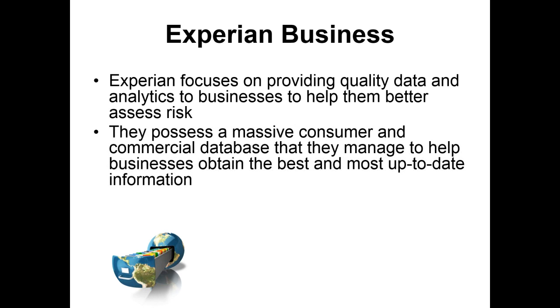Now, they possess a lot of consumer data and commercial data that they manage to help businesses obtain the best and most up-to-date information. And a little bit later, you're going to learn how they combine this data. That's one of the things that Experian really prides themselves on, is they're the only credit reporting agency that combines their consumer data with their business data to try to give them an edge. And they have to, because D&B dominates the market. They are the dominant player in the business credit reporting space, so dominant that Experian will never catch them.